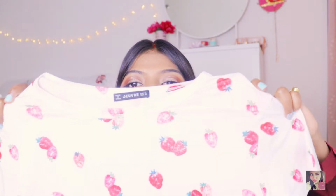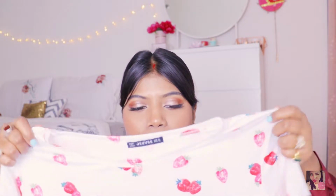So I don't care what they have written, but the color is really very nice. I like this one also. The next one is like my favorite one. This is a very, very adorable top, very beautiful, cute. I got it in XL size. Oh my god, XL? Okay, I bought it in XL because I want something to be loose.